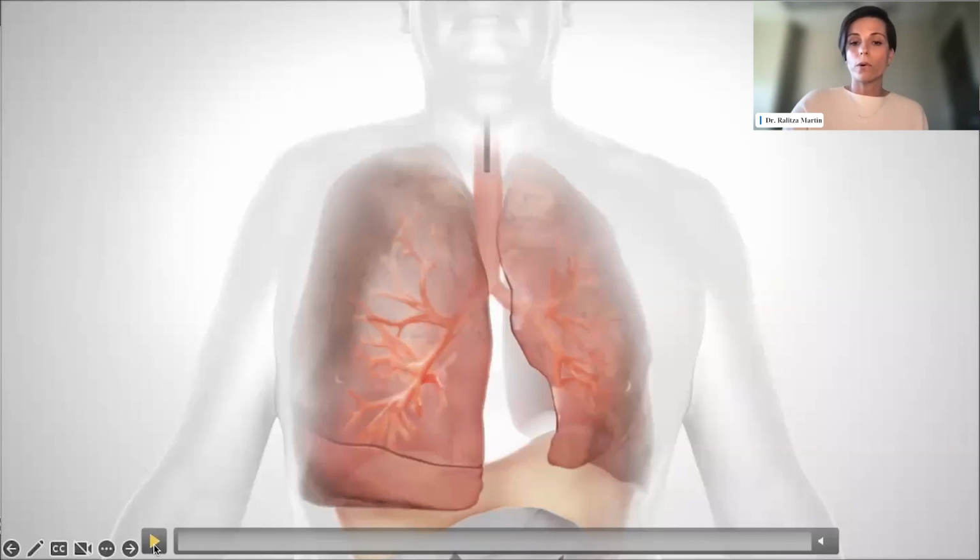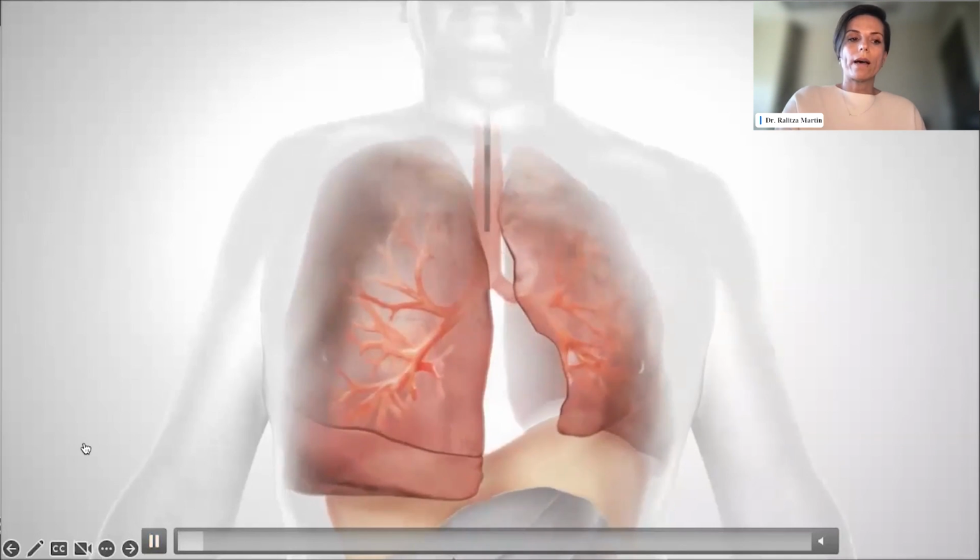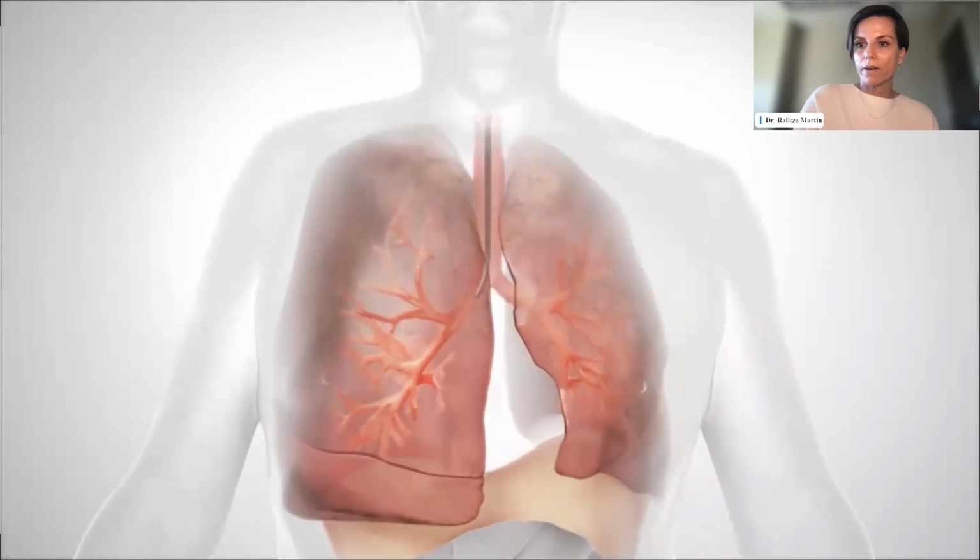Thank you, Dr. Martin. So as we begin the session today, can you just explain to people what endobronchial valves are and how they work? Yes, I would like to share a little animation with you as I am discussing how endobronchial valves work. So endobronchial valves are very small implantable devices.